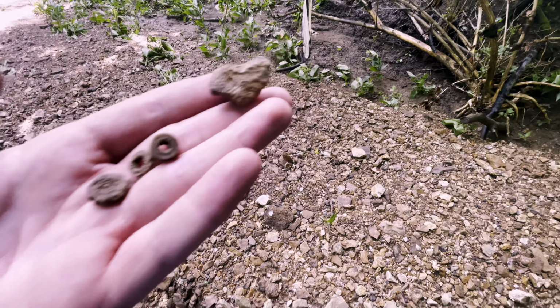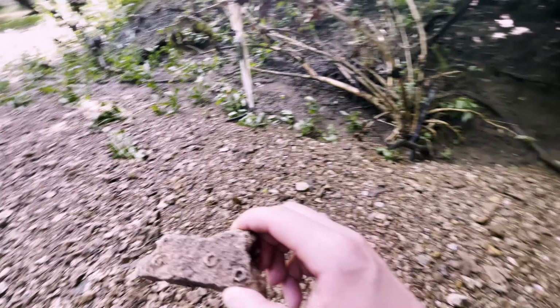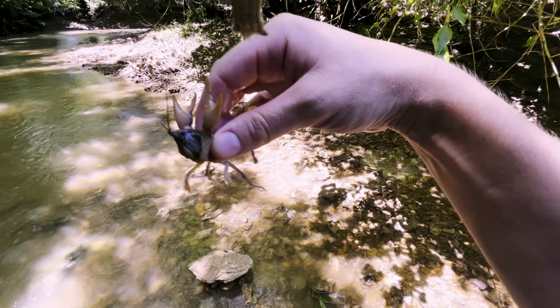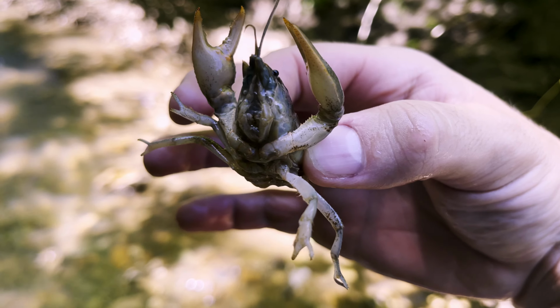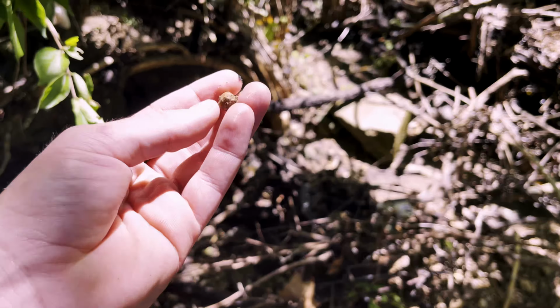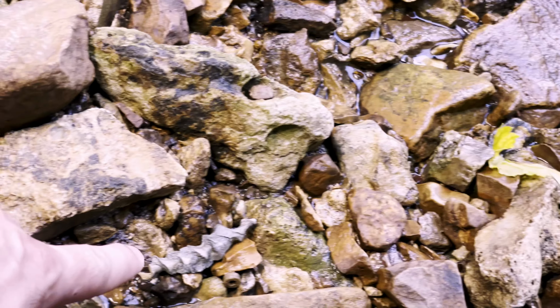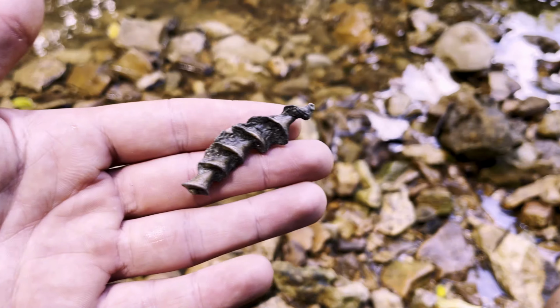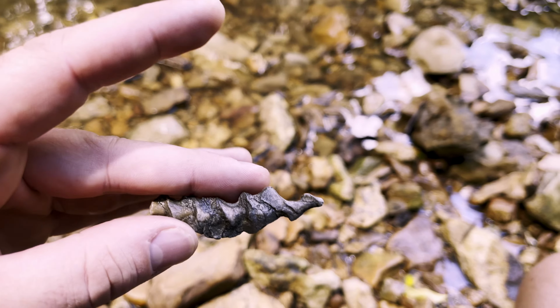I have a good feeling. Over 6 inches is a lot. They're everywhere. Go. This right here, well, that's what's known as an Archimedes screw, colloquially. Somebody lost a shell.